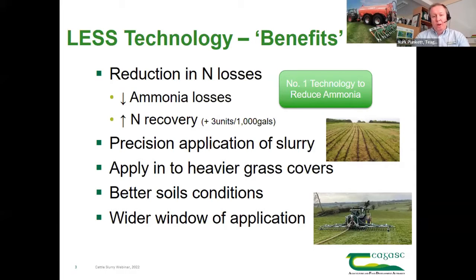One of the big benefits the trailing shoe brings is that it reduces the losses of nitrogen as ammonium at time of application, and it results in an increase in the recovery of nitrogen, thus reducing the amount of chemical or bag fertilizer that we have to bring onto our farms to fertilize our grasslands and other crops.